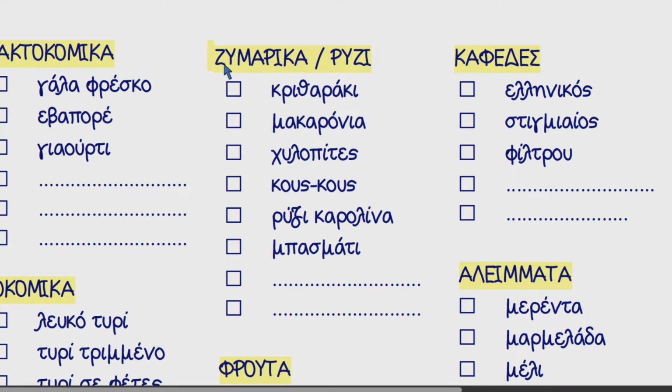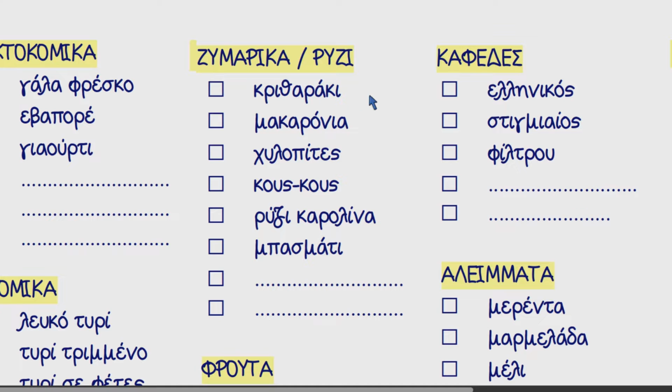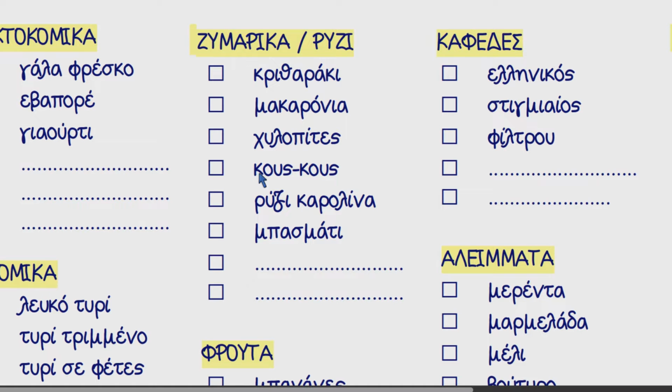Next we have ζυμαρικά, which is pastry, ρύζι, rice. We have κρυθαράκι, which is barley. It looks like rice. Macaronia is pasta. We have couscous, ρύζι Carolina rice, and basmati rice.